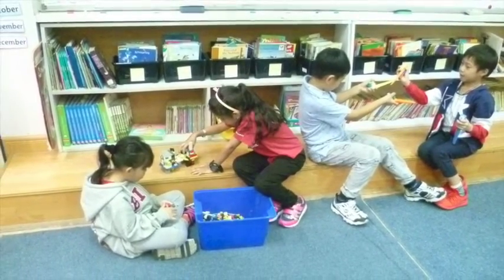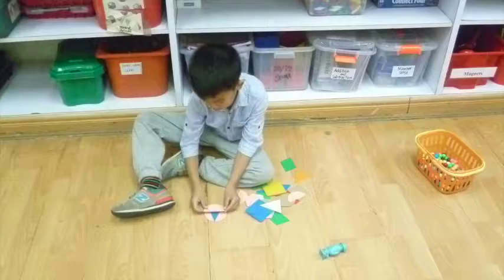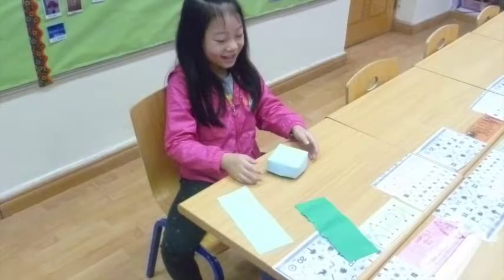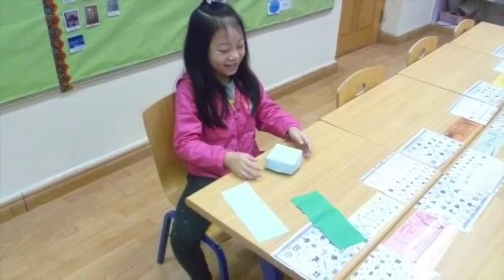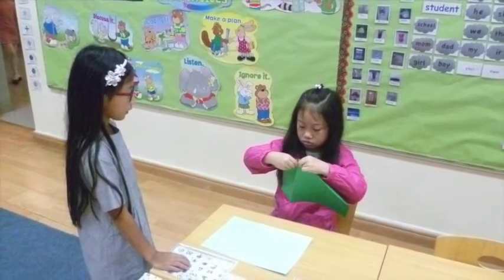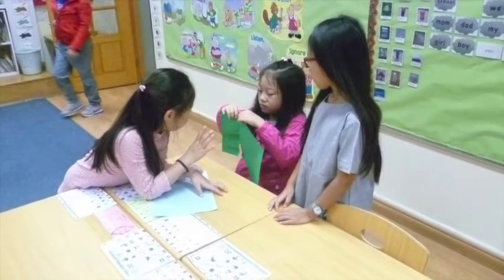It's also important to provide opportunities for the students to do their own creations, whether it be Legos or shapes or even something as simple as working with paper. And then you see with this student, she learned how to make a paper box, and then she decides to show her friends how to do it.